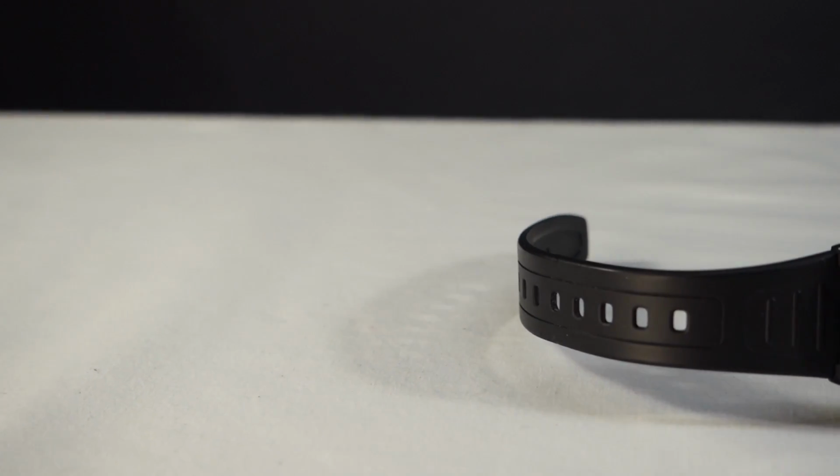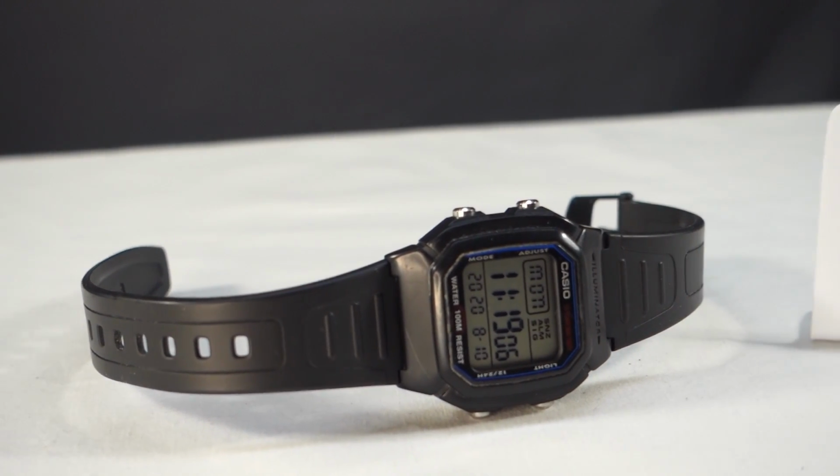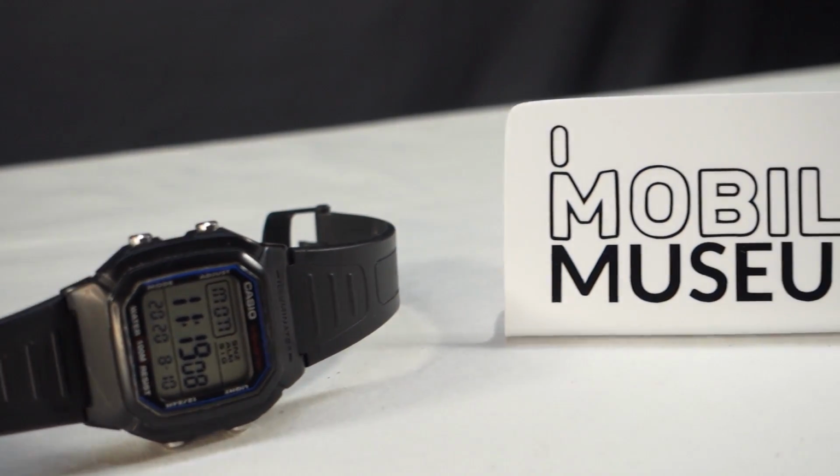Or when it's the middle of the night and I don't want to blind myself with my phone. This watch serves as a tool that I simply do not have to worry about, and that's my favorite thing about it. It's simply dependable.